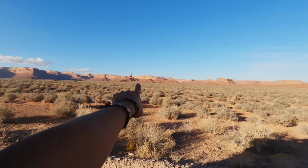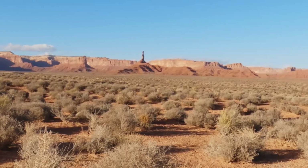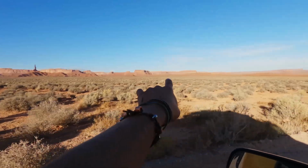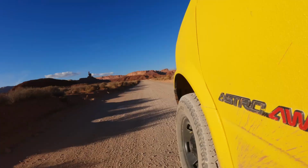Okay, look how amazing that is out there. Probably pretty hard to see in this camera, but I'll zoom it in when I'm editing. That is so cool. It's just like a little spire sticking up, man. I'm thinking there's gonna be more over here. I think the road goes that way eventually, actually, so I'm hoping so.